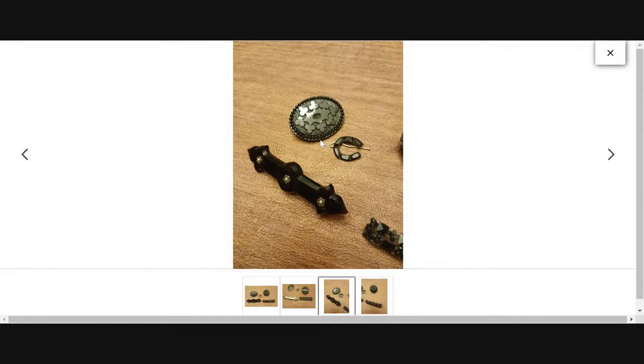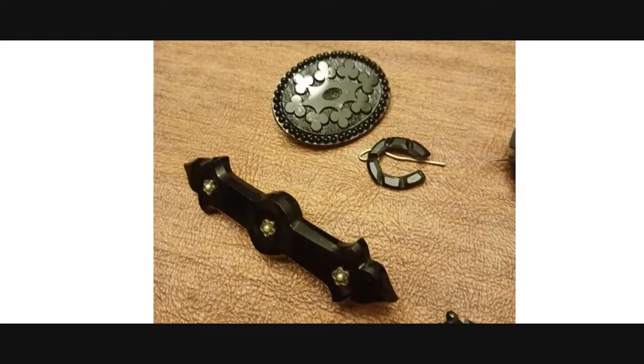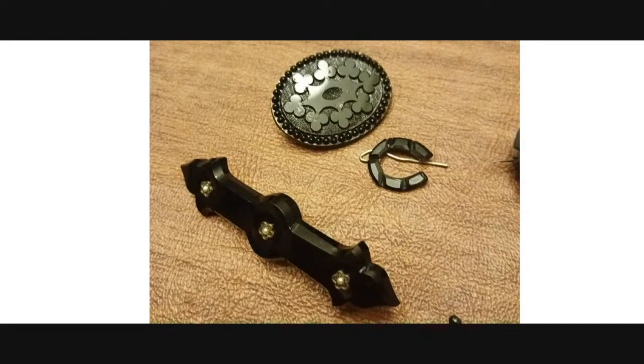So it looks like we have a little bit of a trefoil design, which is very popular in these pieces, because it had to do with the Holy Trinity. So again, it was kind of a nod to the religious. I'm going to try to make this a little bit bigger for us all. There we go, so that we can see. I'm hoping this works for you too.